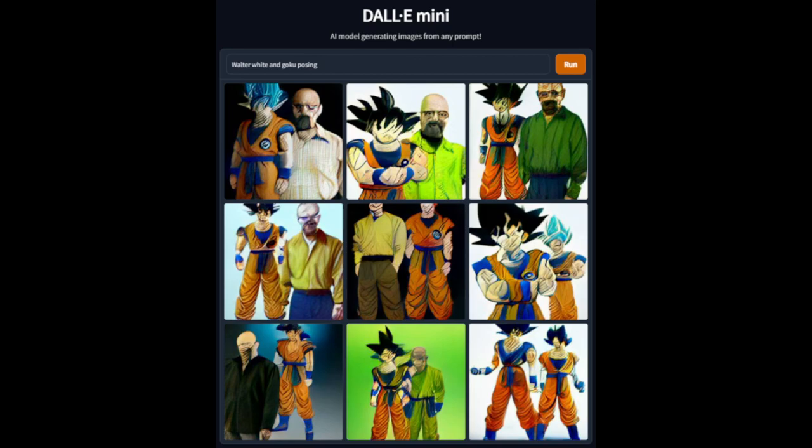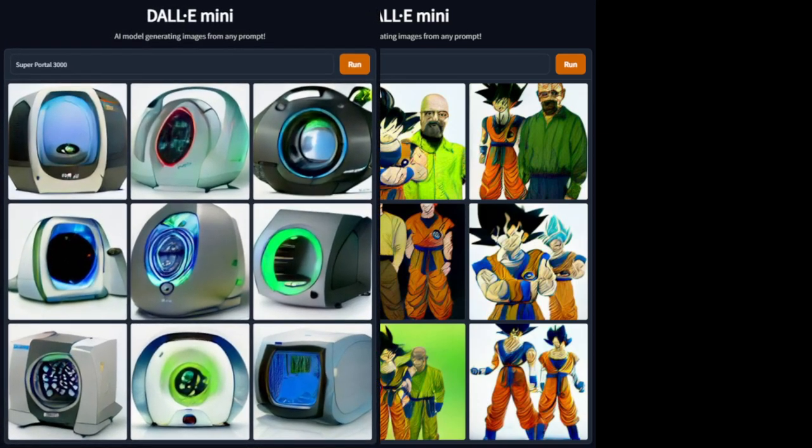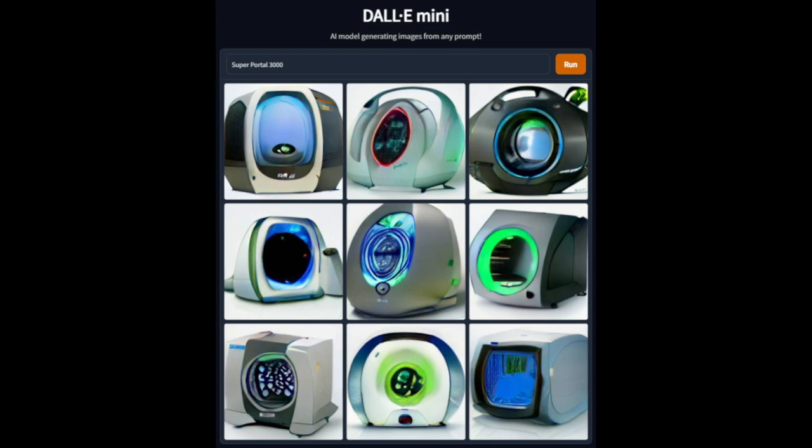All right, last mosaic. This one I was just going crazy with it, saying, "Okay, can this work?" And this one, the prompt was Super Portal 3000. I like that it decided to create its own tech. I think if you put in "designed by Apple" or "designed by Tesla," that influences the results. Oh, does it? Yeah. That's cool.